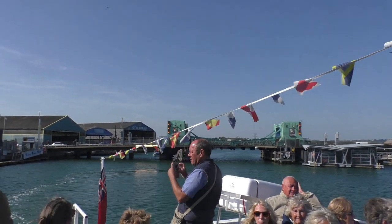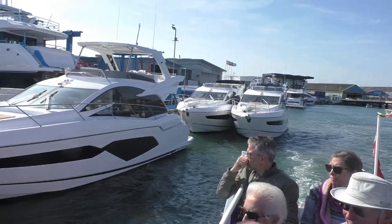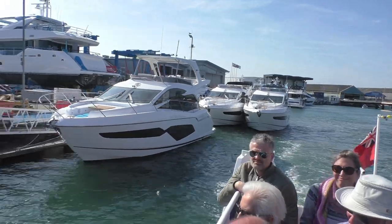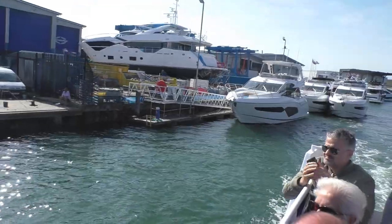Prices of these Sunseekers being produced here in Poole. Actually, over 99% of them are exported. The company was established over 40 years ago by two local men, two brothers called the Braithwaites. In the early years, it was actually called Poole Powerboats.